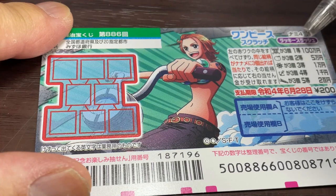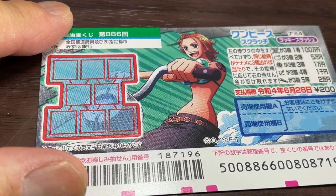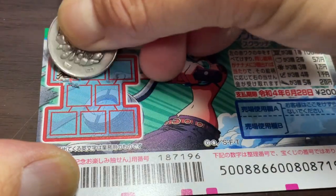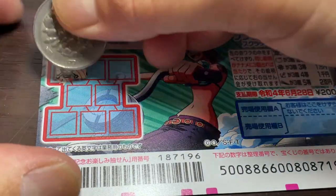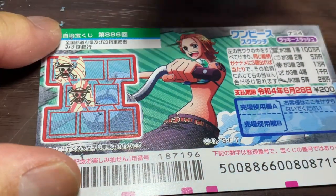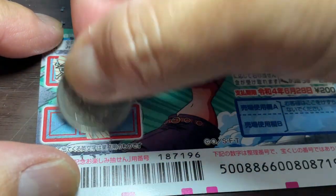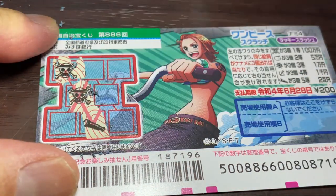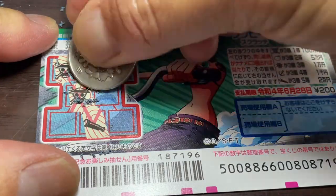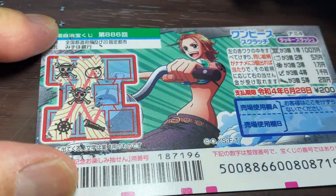So the jackpot is 100万 yen if I get these three skulls diagonally. So I'll start here. Good start. Come on, win, win, win, win. Nothing. Orange skull, nope. Wheel, no good.